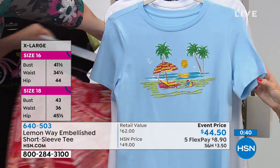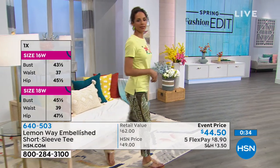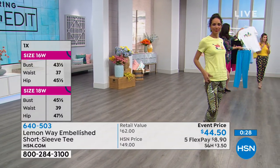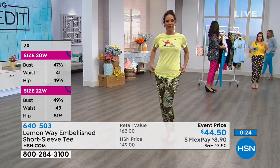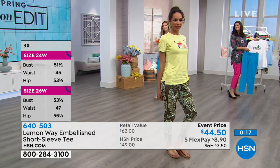Extra small through 3X. These are so immensely soft. Remember, that embellishment and that beadwork is hand done, but you don't feel it on the inside. There's no itchy or scratchy or anything. And you're gonna order true to size on this. The length on this thing is really great because as she's got it out, you can see that it just sits against her hip. So it's 26 inches on that center back length.